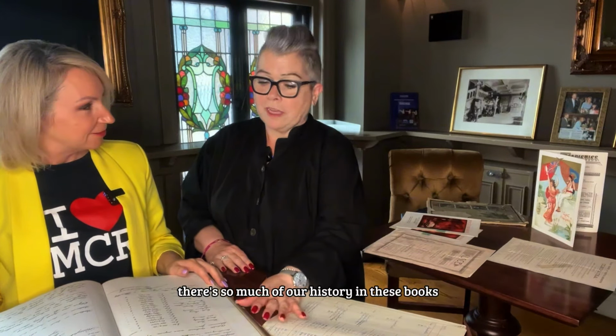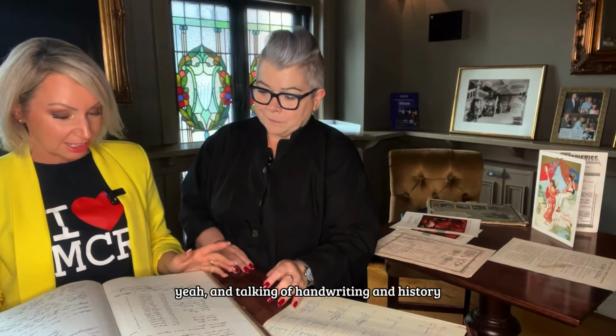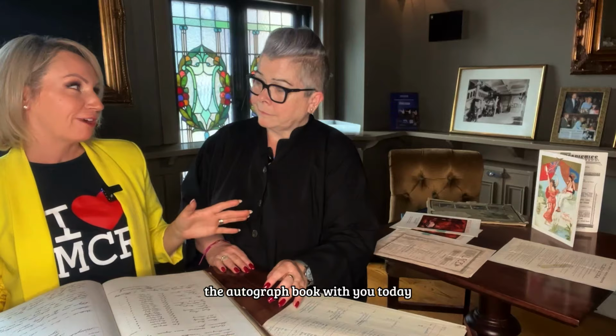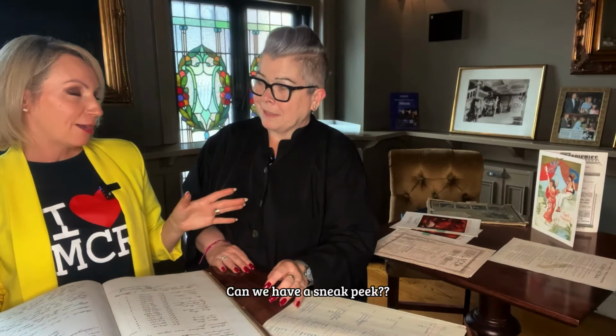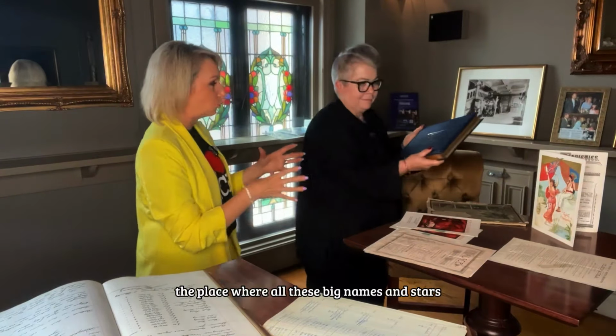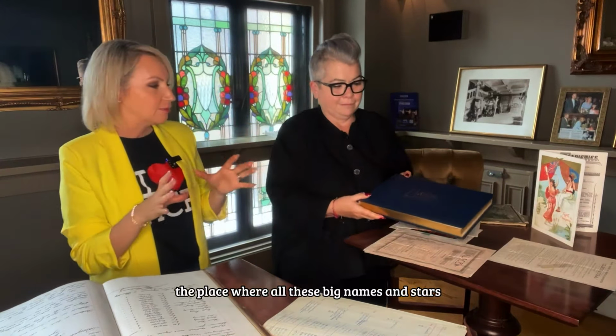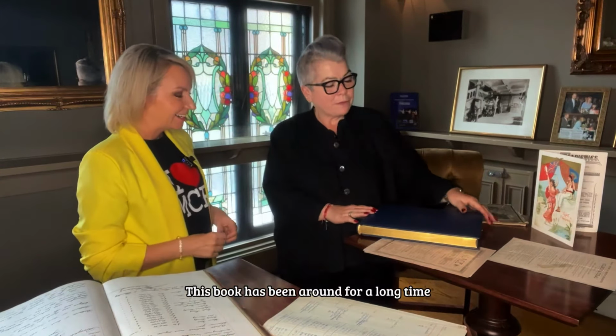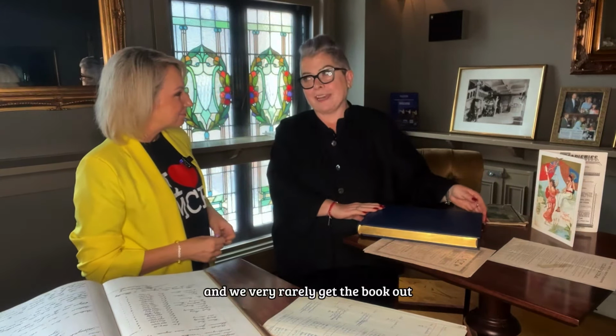There's so much of our history in these books. Yeah, and talking of handwriting and history, I know that you have brought the autograph book with you today. Can we have a sneak peek? Now this is literally the place where all these big names and stars kind of came to before they left. This book has been around for a long time and we very rarely get the book out.